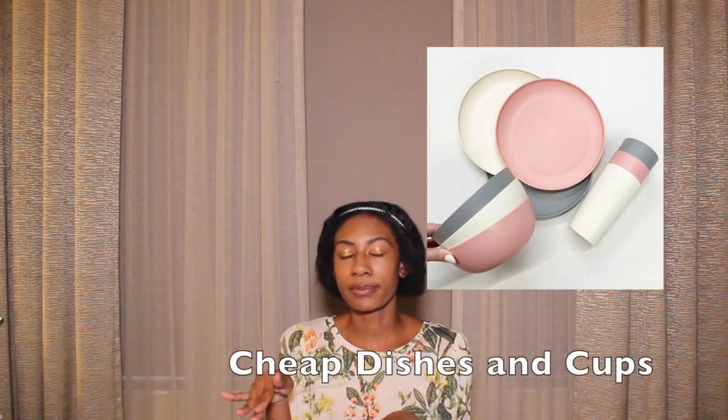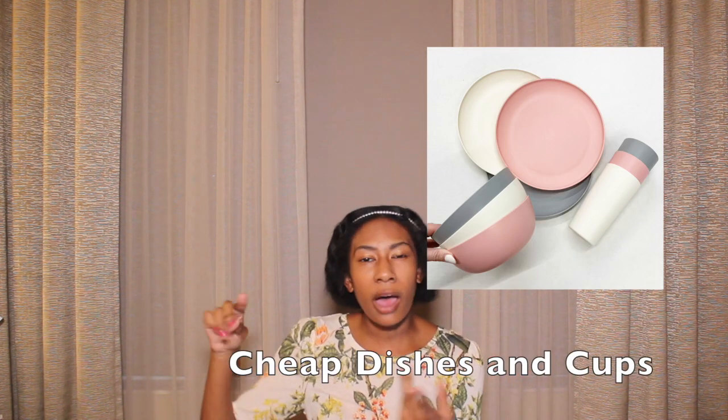Cheap dishes and cups. Walmart sells like 50-cent cups, bowls, and plates. Get like 4 or 5 of them. You can share them if you have a roommate as well. Just imagine it's finals week, you're up late with your friends studying, and you order pizza, but you don't have any place to eat your pizza.